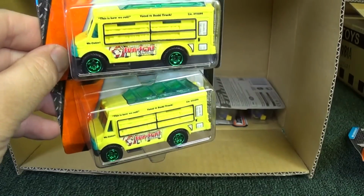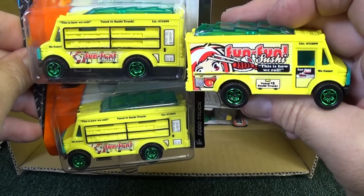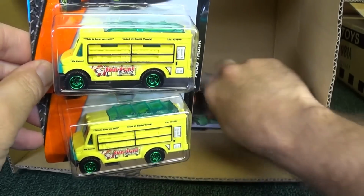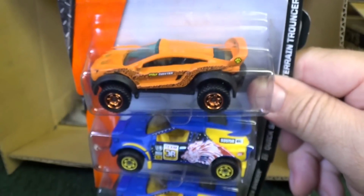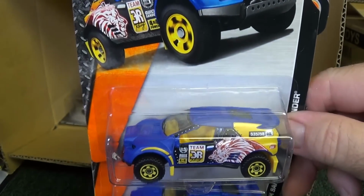You'd like to see that case? All right, you're watching. I'll just show you right now. Here's this side. There's the other side. Got a big tampo on the other side. And of course, no door to open it up because they only serve food on one side. And it's, look, green wheels. Must be a green machine. Maybe not. Wrong brand. Another Terrain Trouncer in orange.